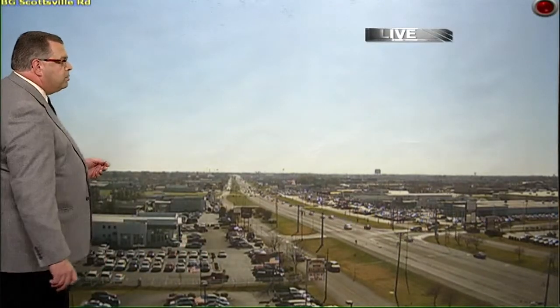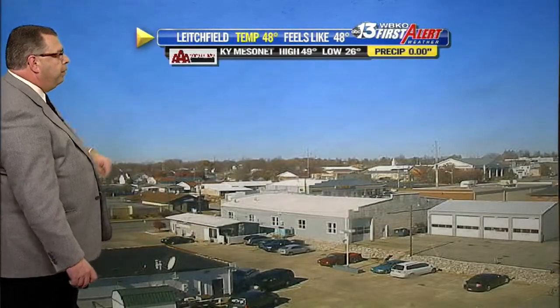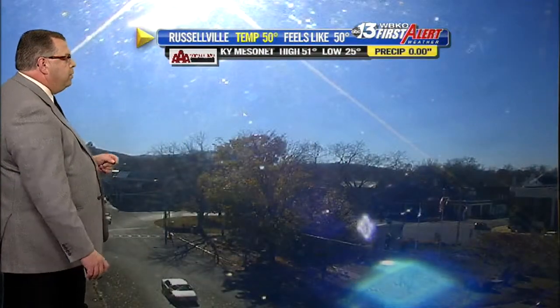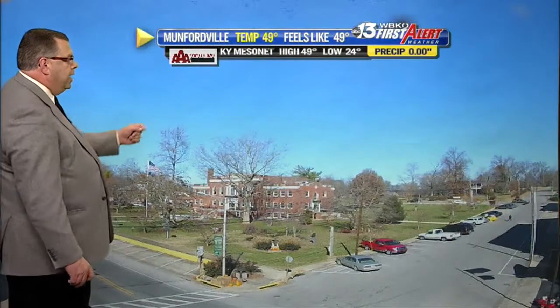Here's a live view down Scottsville Road. Sunny skies and a current temperature of 50, but it feels like 46 with that southwest wind at 11 miles per hour, and that is that very dry atmosphere I was talking about. Dew points and humidity are very low, and the pressure is high. Here's a look at Litchfield, 48 and sunny after starting at 26 this morning. Here is the AAA Systems weather cam view from Russellville, 50 after starting at a low of 25 this morning. You're under a sunny sky as well.